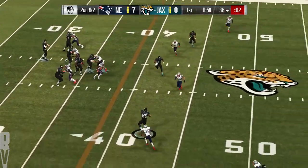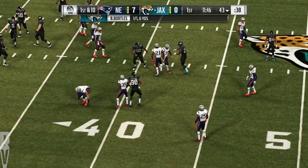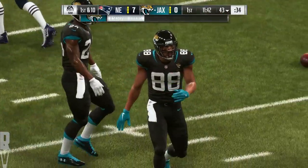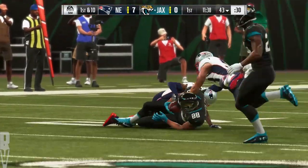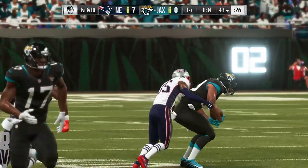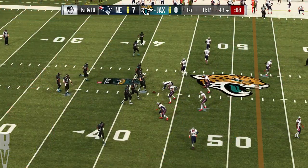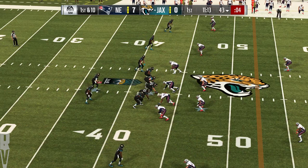On 2nd down, here's Bortles. And Austin Seferian-Jenkins has it. And he'll get up to the 43-yard line. Bortles to the former Jet, Seferian-Jenkins, for the Jags' 1st down. When an offense reads blitz, doesn't matter where it's coming from, tight ends know that they become a big part of the passing game because they should be an easy outlet when all those extra bodies are trying to get to the quarterback, a hot route, so to speak.